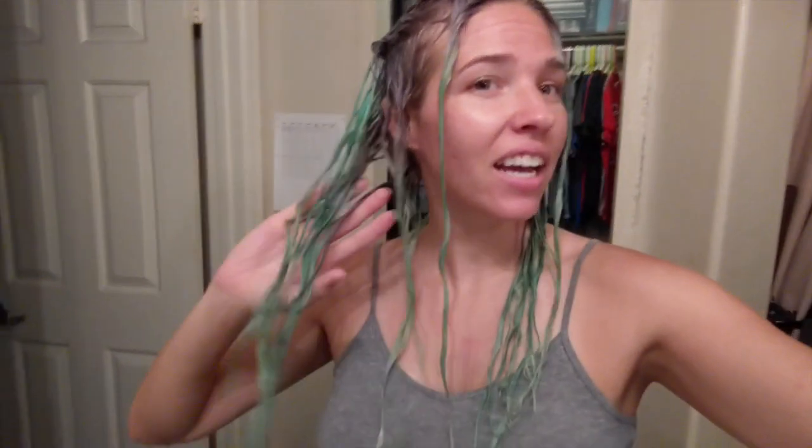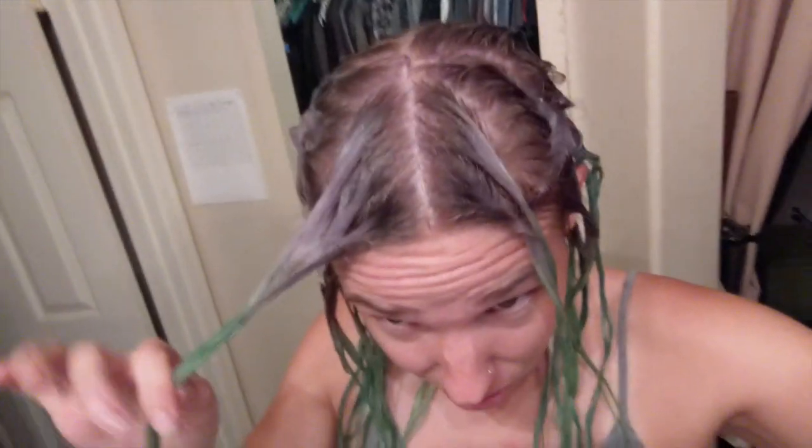Okay guys, we are back 3 hours later, and this is what we have going on. So it looks like the silver did get pretty dark. You could see my roots pretty well still, so I'm thinking it might not look amazing, but like I said, we can't bleach anymore. We need to take a break, so we'll just hope for the best. Maybe a natural root look will be just fine, but anywho, I'm going to rinse all this out and I will be back with you momentarily.